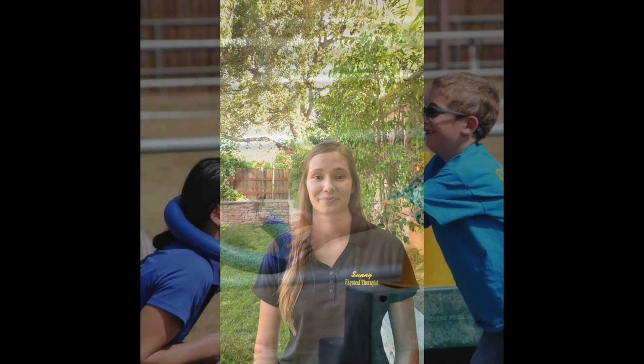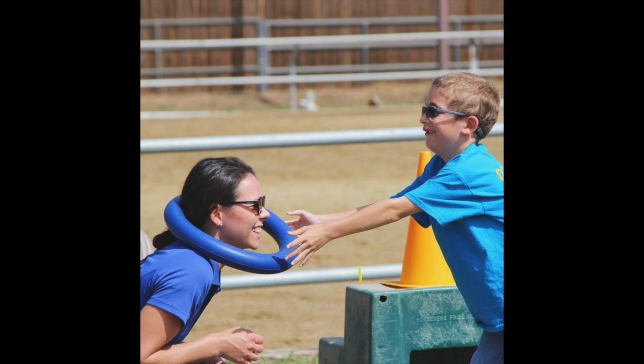All these skills are able to transfer to functional activities on the ground, such as walking, jumping, negotiating stairs, transitioning from sitting to standing, and maintaining independent standing, which is why a patient might spend time both on and off the horse during a typical treatment session.